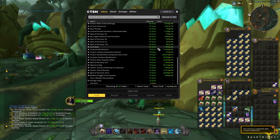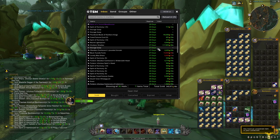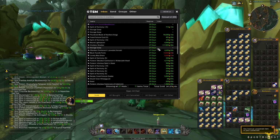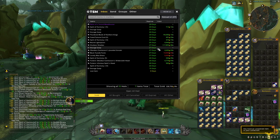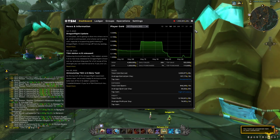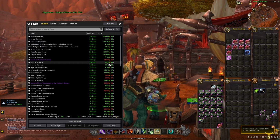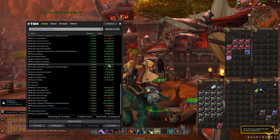So as you can see, really nice overall. And keep in mind, this is on the low pop realm. So it means that even on the low pop realm, you will still be able to actually have some sales with all these mounts and transmogs, which is really nice. And then in total, as you can see, I spent 846,000 gold, and in profit, I have 2.1 million, which is really nice.